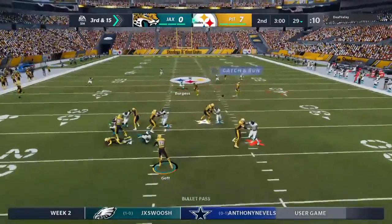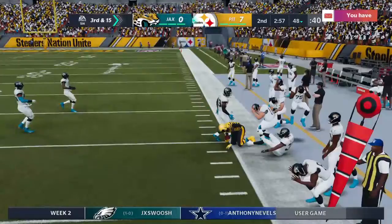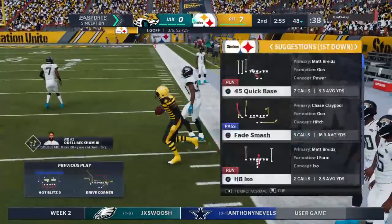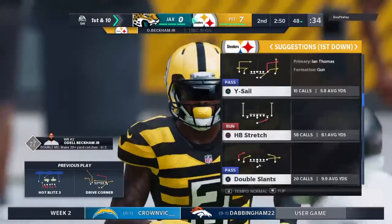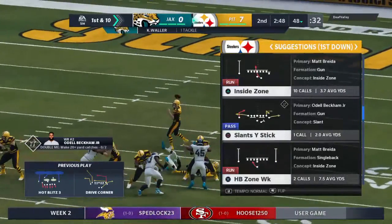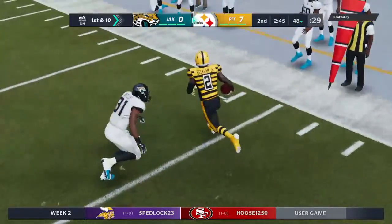From the gun, here's Goff. Quickly into the hands of Beckham, and able to get this one across the 45 before he's brought down. That was no 3rd and 2. That was 3rd and 16, but they get the conversion anyway. 1st and 10 at the 48-yard line.